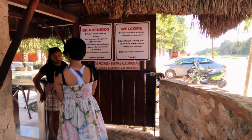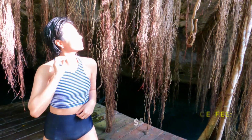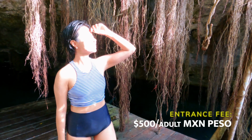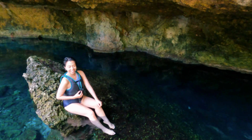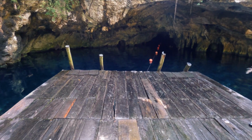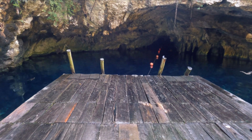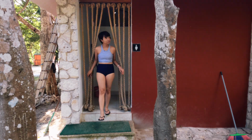Entrance to the Gran Cenote is the most expensive one out of all the cenotes we've been to. Entrance here is 500 Mexican pesos, which is gonna be over $25. So we went around 4 in the afternoon on a weekday, and I think it was a Thursday, and the place wasn't crowded. They have bathrooms, changing rooms, and lockers as well.